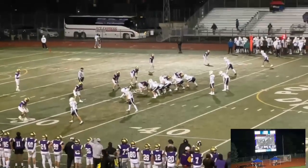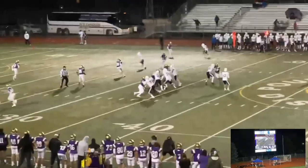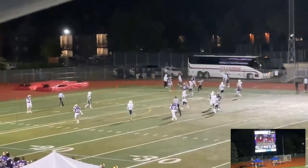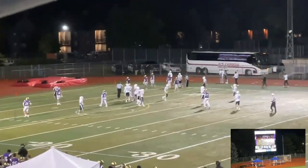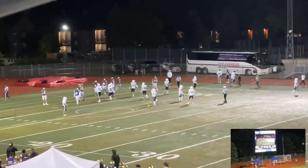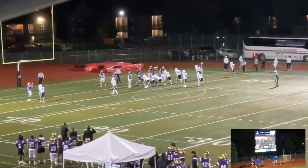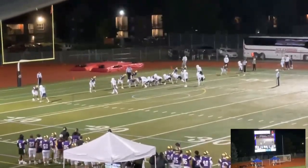Cherokee Trail driving. Shotgun formation, takes a snap, looking left, looking right. He's going to throw it up. He's got a man wide open. Caught. He's going to push his way in. He's going to be out of bounds, but it's going to be at about the 3-yard line. Somehow he got behind a couple Lambkins. Got all the way down. It's going to be first and goal. 8:34 left in the game. Ball's going to be at about the 2-yard line. First and goal. Lambkins up 31-21.